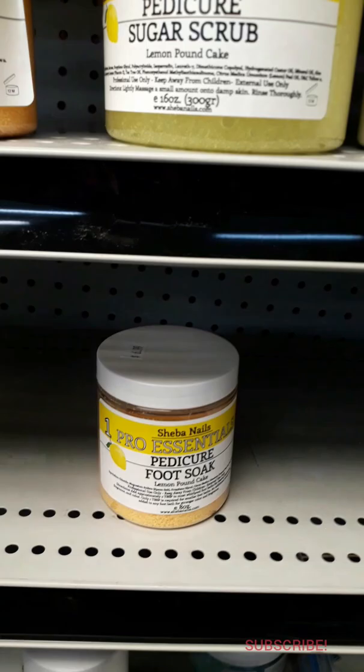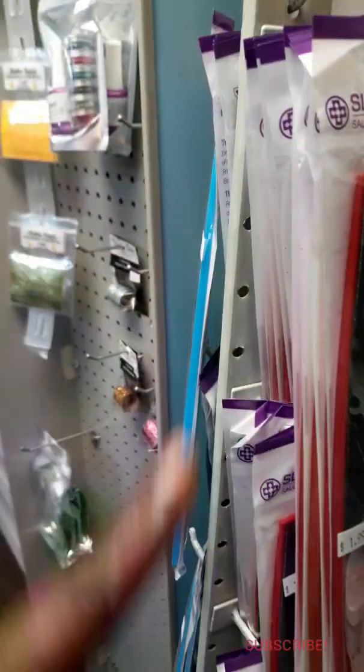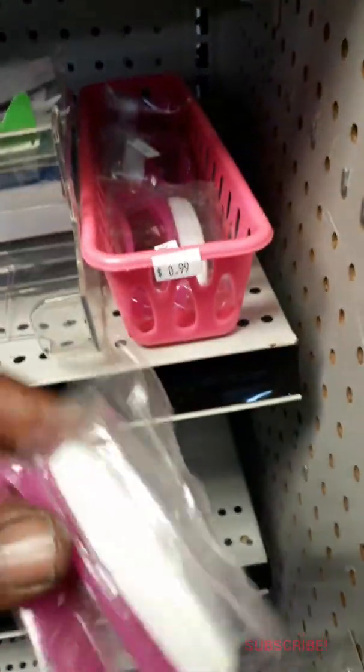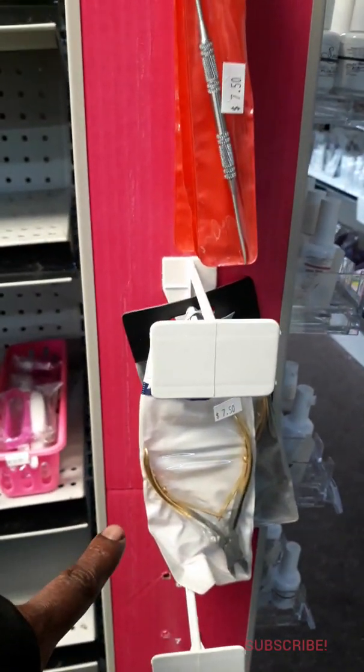Kit, Christmas. Some more foils. This is their pedicure stuff. They have pedicure soaks, foot scrubs, and then they even have callus remover. Ooh. That's a nice little stone. Cuticle nippers, and got this.